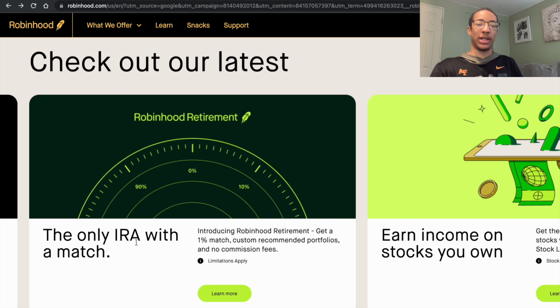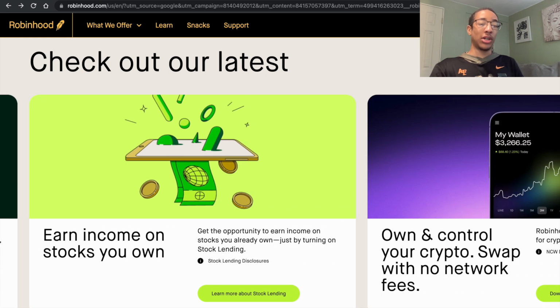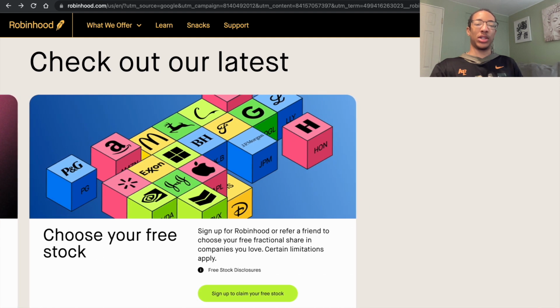And then they also have an IRA match. So they have a 1% match, and then they have recommended portfolios and things like that. So these are just some things that you can look at before we actually get into the video on how to use it, so you actually know what you're getting into.